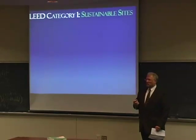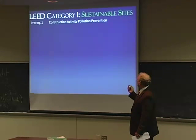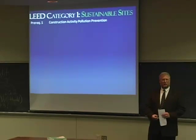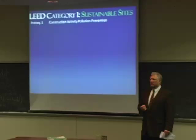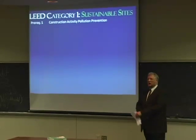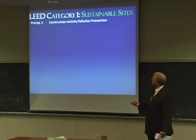Let's see. So I'm going to talk about the sustainable sites kind of overview. First one is the prerequisite. That means you got to get it. If you don't do this, you don't get LEED, period. All prerequisites have to be met. Basically, there is a lot of pollution from runoff during construction. Erosion is a real problem. You can see it in streams sometimes where after a big rain, the water is very muddy. So we have to follow Chesapeake Bay Act regulations for construction with the City of Richmond. And so we meet that.